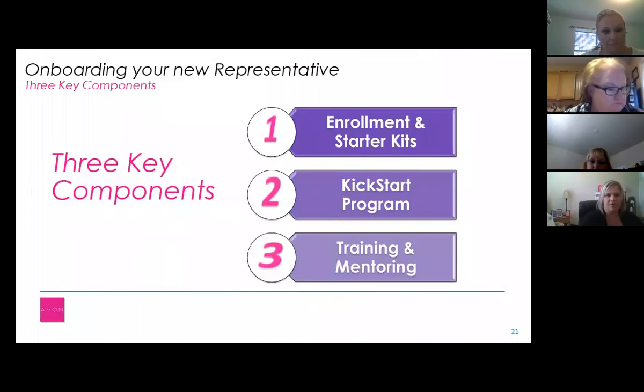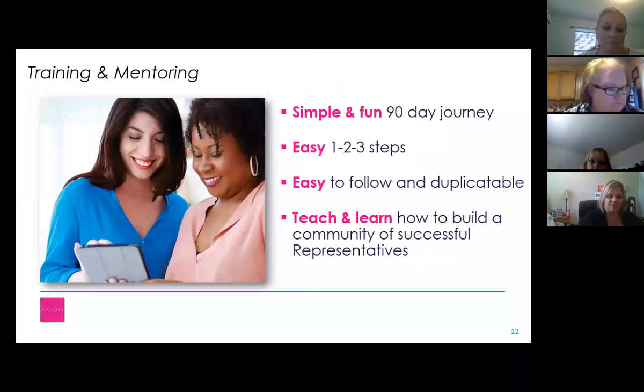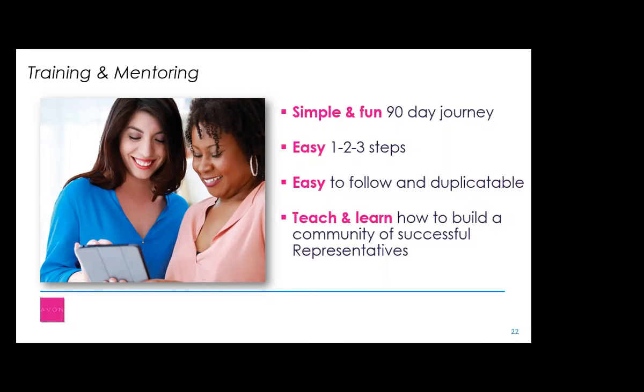Well, as we move on through teaching you the new onboarding strategy, we talked about 3 key components, and we really want to make sure and talk about training and mentoring. So with what we will have in store for you for mentoring your members, first of all, we've already seen it's going to be a simple and fun 90-day journey for them. The steps are going to be an easy 1, 2, 3. The follow-up is going to be easy to follow, duplicatable, and then we'll be able to teach and learn how to build a community of successful representatives.